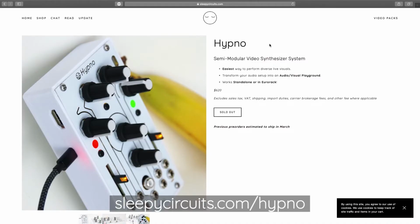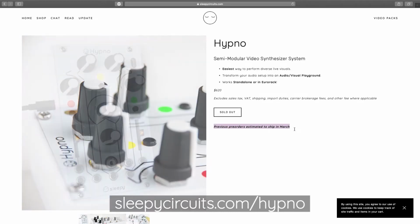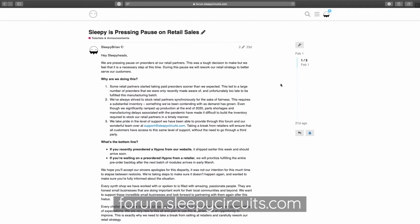Hypno pre-orders are all sold out. We're looking into ordering another production run with our manufacturer as soon as possible, and we'll keep you updated. The most recent production run should ship sometime this March. We're taking a hiatus from synth shops as we rework our retail strategy. But if you recently pre-ordered a Hypno from a synth shop, there's no need to worry. We intend on honoring all retail pre-orders. Your Hypno is being made right now and will be ready before you know it.